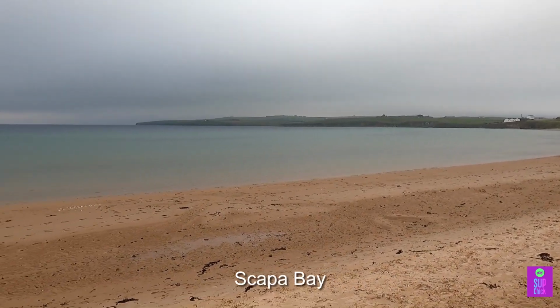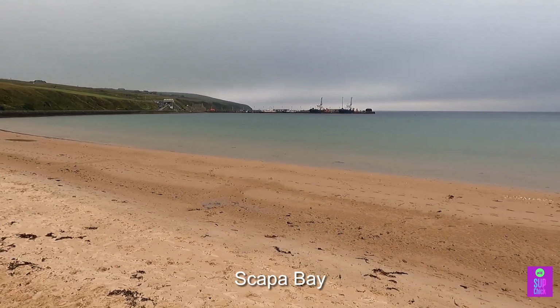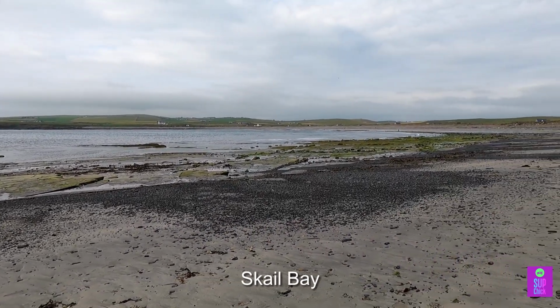Back on the mainland, we stopped for a quick look at Scapa Bay, a nice wee sandy bay protected from the winds and another good option for a paddle. But we were heading to Scale Bay for a park up.